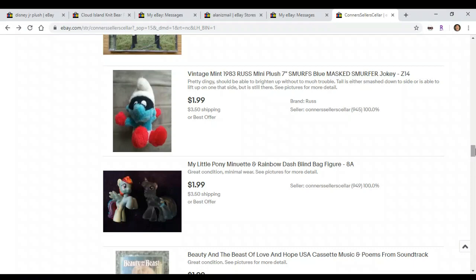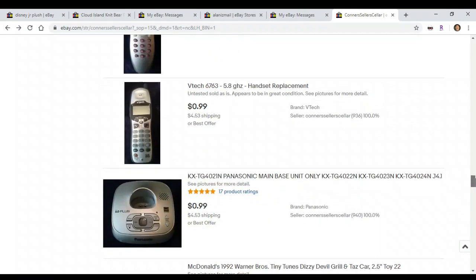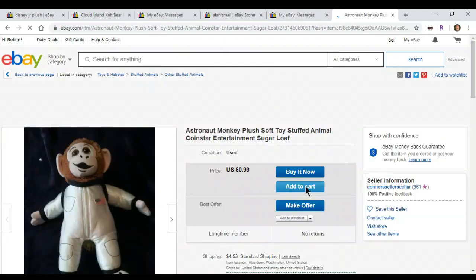Vintage Smurf. Nah, he's ugly. Well, look, he has remotes for a dollar. You're basically paying a dollar because he's gonna combine shipping for you. I mean, it might come out too. Astronaut for 99 cents? Why not? Add to cart.